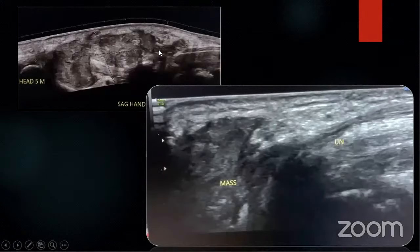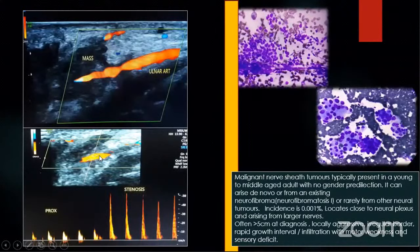In the longitudinal image, we can see it's infiltrating into the hypothenar muscles and extending to the heads of the fifth and fourth metacarpals. Seeing the changes in the ulnar nerve, we can see the nerve is in continuity with the mass, and I feel somehow it is arising from the ulnar nerve. The mass also causes stenosis and occlusion of the ulnar artery here. So I gave the possibility of malignant peripheral nerve sheath tumor, and histology proved the same.